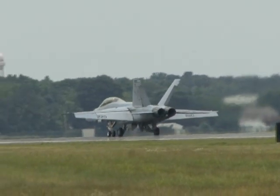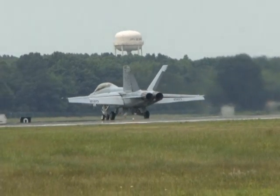United States Air Force Flight Demonstration Squadron, the Thunderbirds.